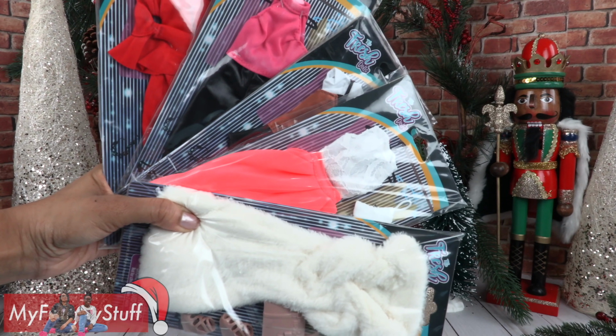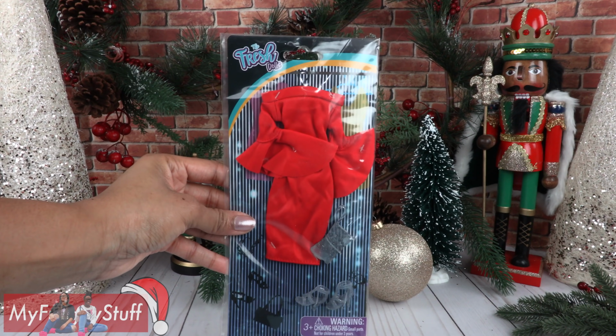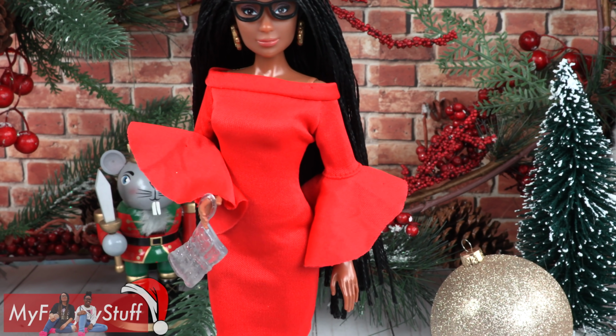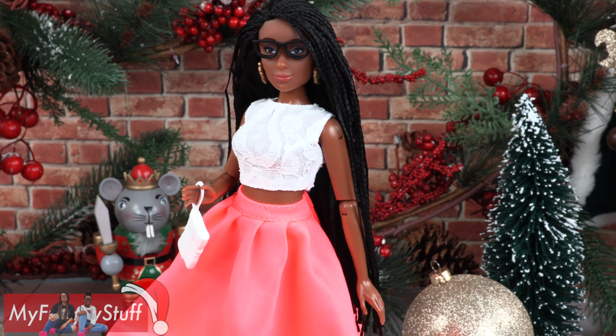There are Fresh Doll fashion packs available at Walmart and online at thefreshdolls.com. Here is the dress that Victoria was wearing. It comes with a clear glitter purse and matching shoes. How about this lace top and skirt for when you're feeling a little fancy?